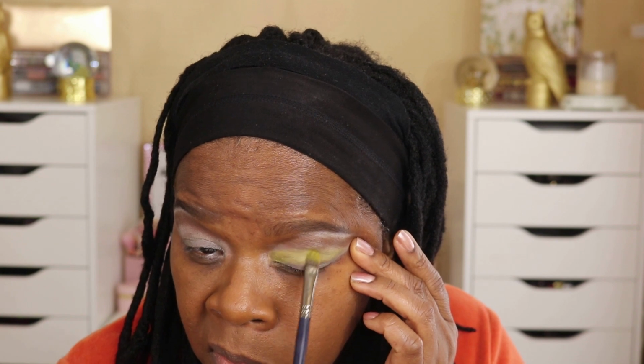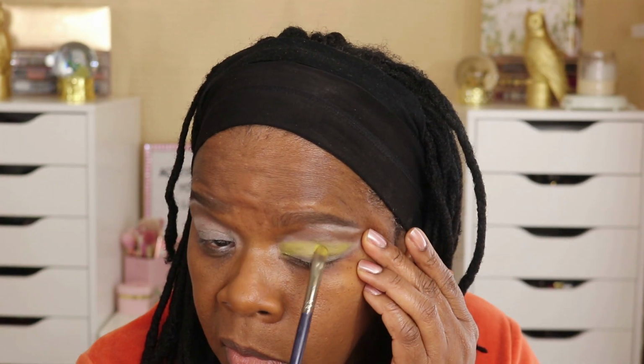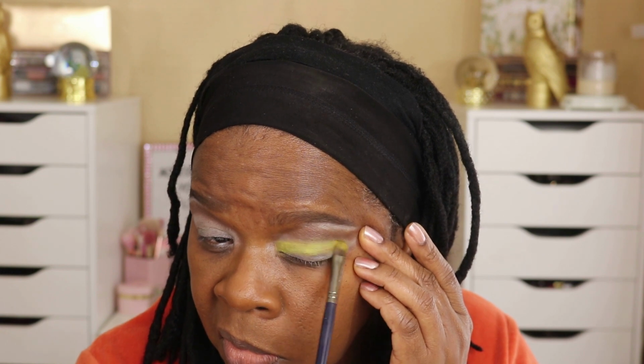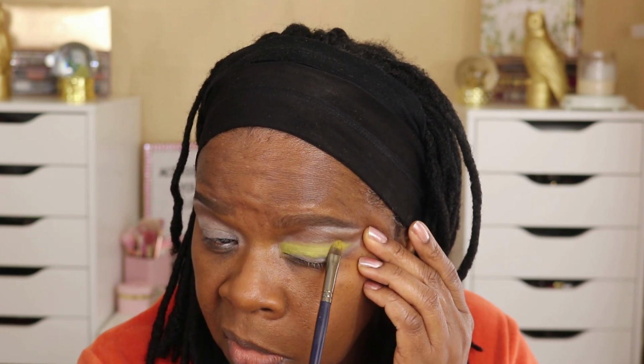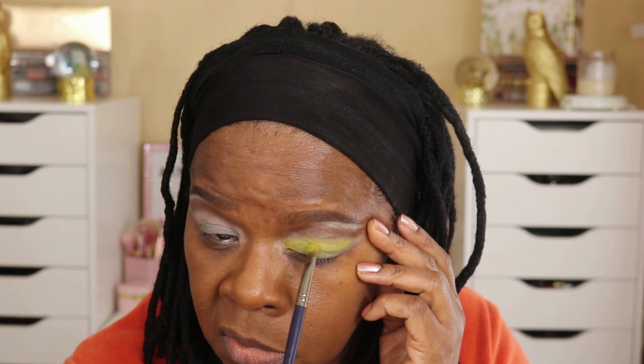Right about now in my head, I'm thinking, why did I choose this palette, this shade? Because it's giving me trouble. So I decided to spray my little packer brush and go back into that lemonade color, and hopefully it won't give me so much fallout, and also it will start to show up. So I am determined to make this work. Hang in there with me. Still getting fallout, but still working at it. I am determined, like I said, to build this color up.